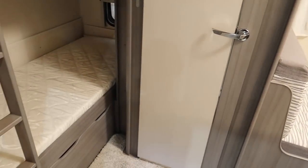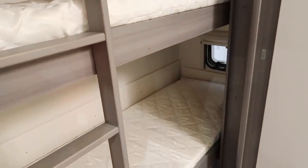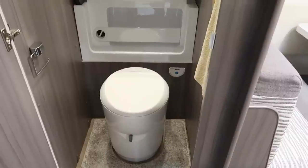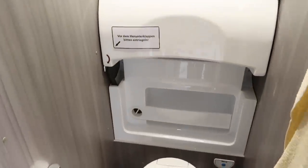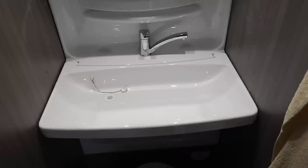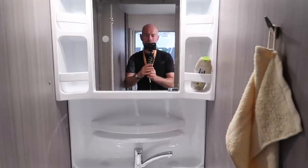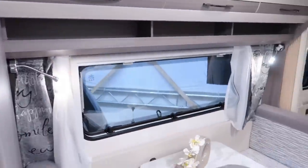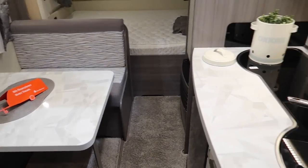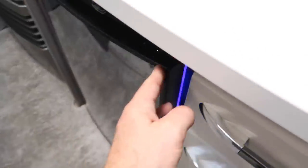We don't have this layout in the UK, which is bunk beds for the kids. That's, I believe, at the back. Yeah. In here is your washroom. So in common with many European vans, no shower. Central dinette. Kitchen is here. Regular size domestic fridge.